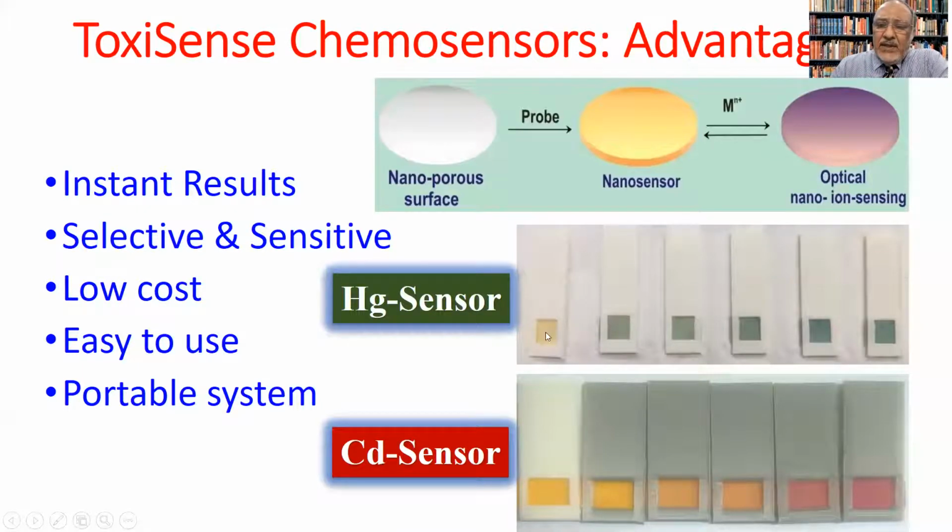So essentially, in this area of the strip, we have a nanoporous surface upon which we graft a probe. This probe is specific for a specific toxic metal, could be lead or mercury or cadmium, and then binding of the probe on the surface of the nanosensor with the metal in water will result in a change in the color of the nanosensor. As you can see, the mercury sensor here changed color from yellow to different shades of green. Also, the cadmium sensor changed color from yellow to different colors, including pink, which indicate the presence of the toxic metal in water. The results are instant, selective, and sensitive, low cost, easy to use, and the entire system is portable.